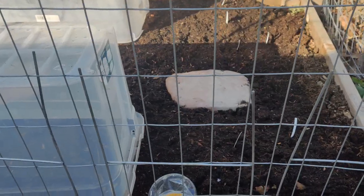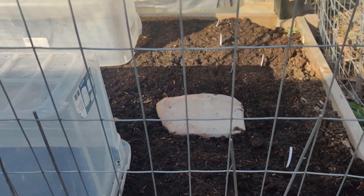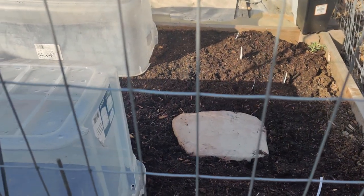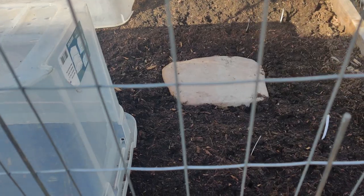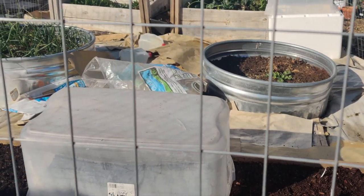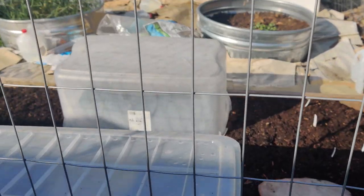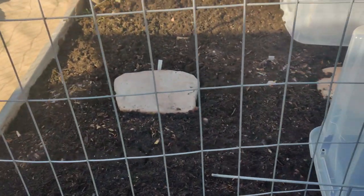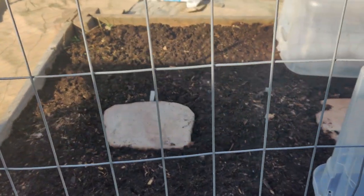So looking from the outside of this enclosure into my newly sowed pepper area and tomatoes in that styrofoam box over there, I should be actually okay with not seeing sprouts every day, but I've been checking every single day. Quite impatient I am.